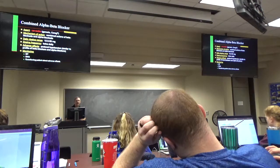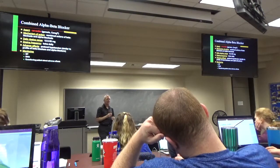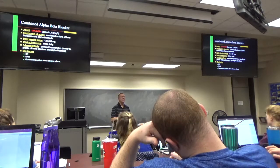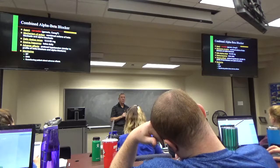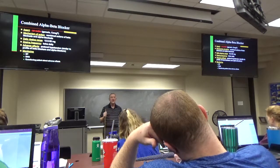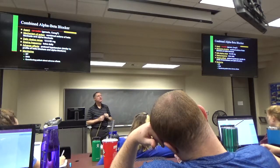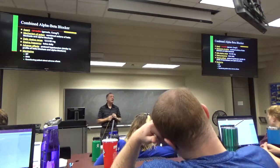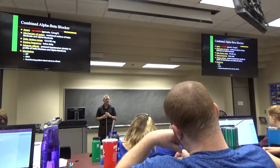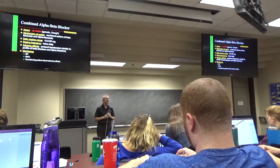Combined alpha beta blockers, I need you to know the name of this product because it will also be used in cardiology, in heart failure. Carvedilol, Coreg is usually generic. That is an alpha 1 and a beta 1 blocker. So it does both things. The mechanism is what they do singularly. And the biggest adverse effect from carvedilol is hypotension. Big time, be careful.